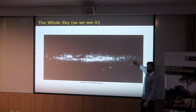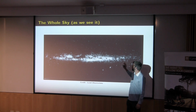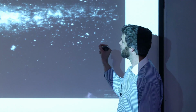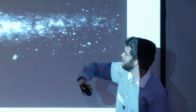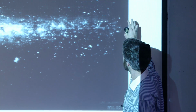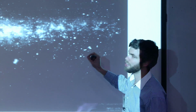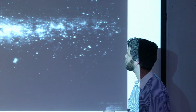A huge amount of work went into this image. It's not actually a photo, it's not a composition of photos. This is actually drawn by draftsmen in the 1950s, bit by bit, with pens and with spray paint, the entire sky. I think there's about 6,000 stars on this image, something like that. So it's actually pre-computer age, drawn by hand by professional draftsmen.